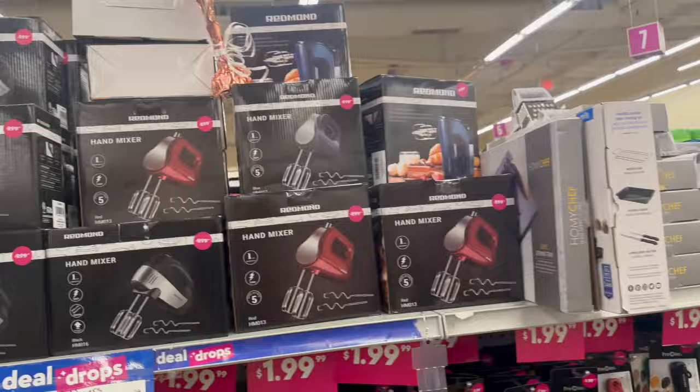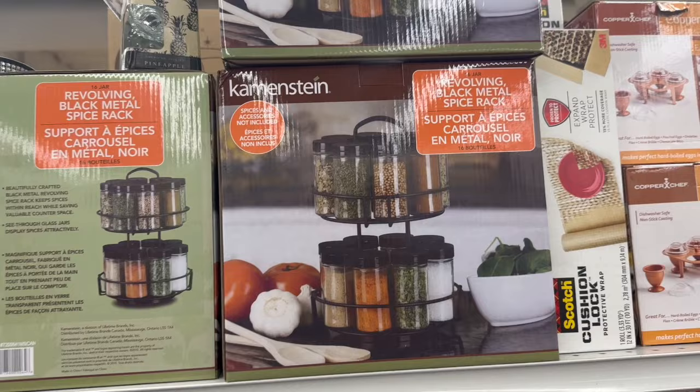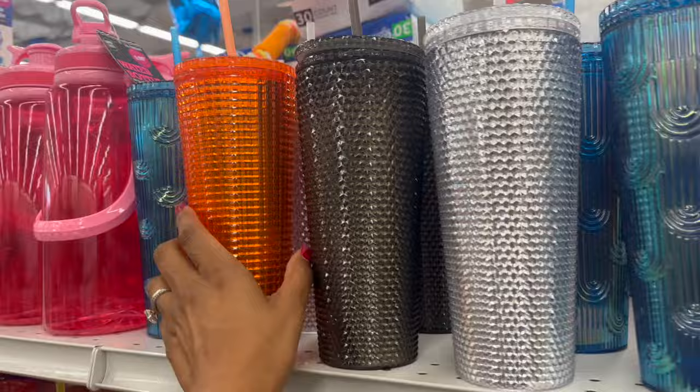Great little housewarming gift. And then this looks pretty cool for $14.99. The spices and accessories are not included. It's a revolving black metal spice rack for $14.99. And I do love these jeweled cups that kind of remind me of the Starbucks ones. These are $2.99. They have them in a variety of really pretty colors. I love that pink and silver. They have a black as well. They also have orange to represent Halloween. And if you have a Cricut, I'm sure you can do something really nifty and cool for $2.99.